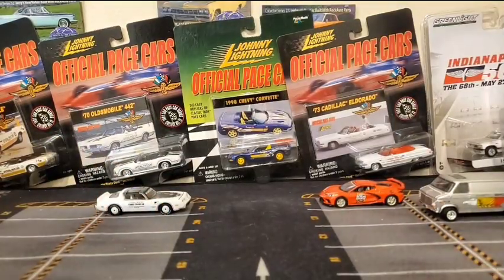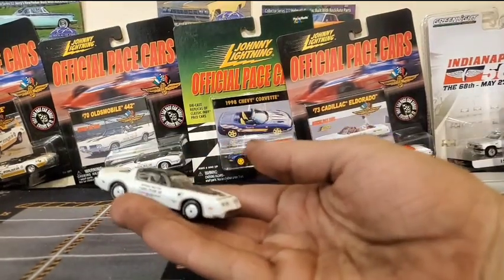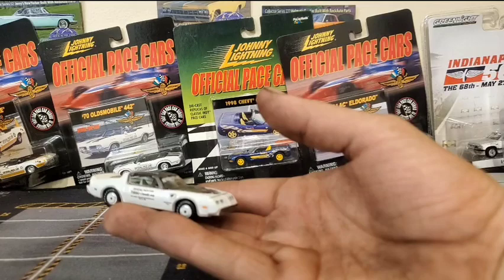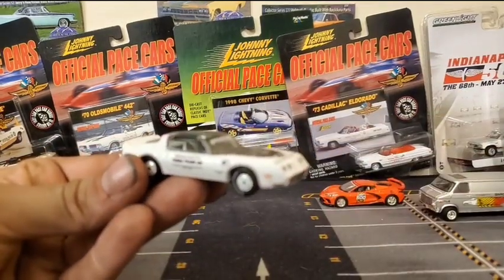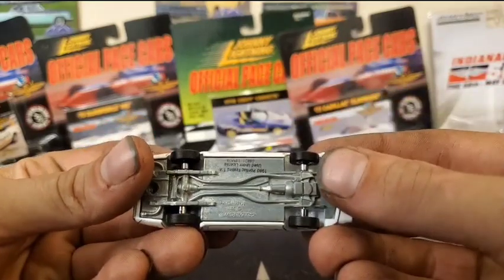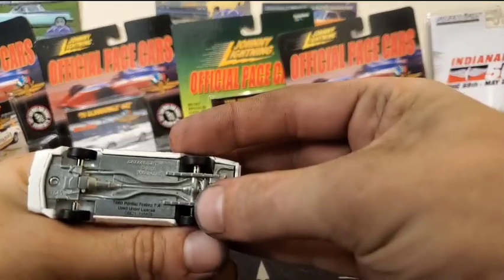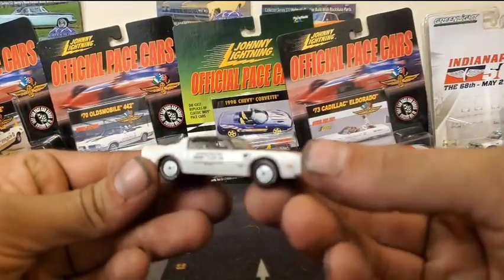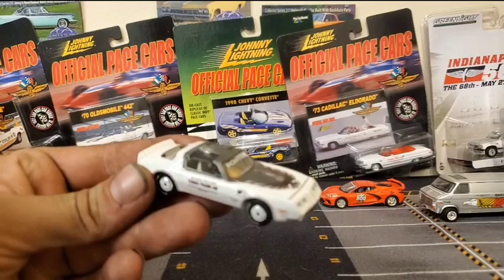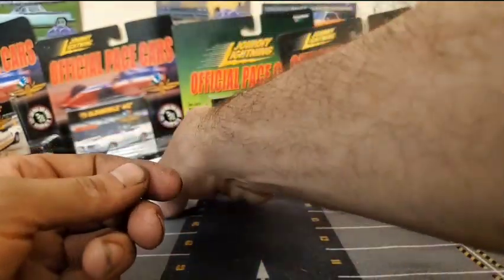But let's get into some of this old stuff. And we are going to take a few minutes to look at some of my other Indianapolis Indy 500 cars. Here's another official pace car. The Turbo, 1980. So this is the Turbo Trans Am, the 1980 Trans Am. Pretty cool. I was really excited when I got that one.